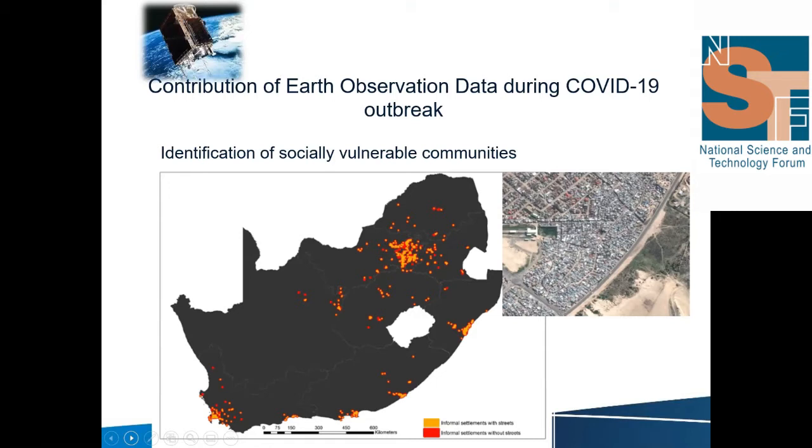This picture also shows the location of those settlements with access to streets, and also those without access to streets. Accessibility is very important during disasters, because if not known, people could be stranded in certain communities due to lack of access in terms of road infrastructure.